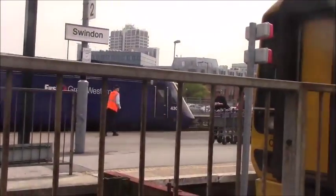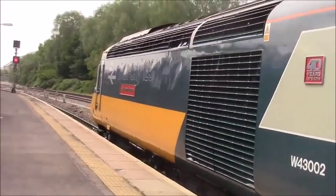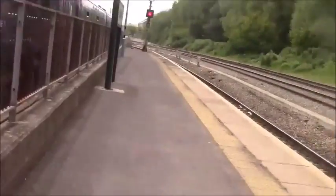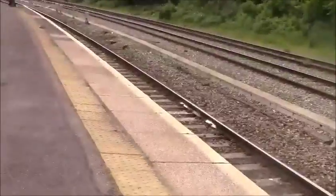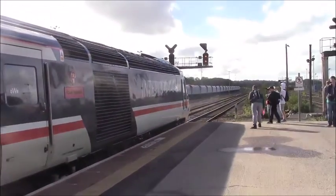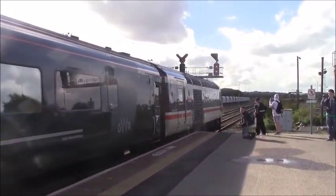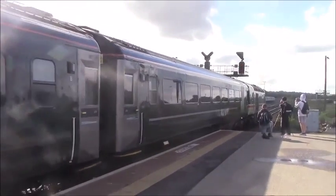43026 with Michael Eavis on the nameplate forms the front of the Swansea service. On the rear of this one is 43002. I'd better get it before all the train enthusiasts come and bombard me. It's looking pretty. Alright, departing now is the 1222 Great Western Railway service from London Paddington to Plymouth, which will call at Castle Cary, Taunton, Tiverton Parkway, Exeter St David's, Newton Abbot, Totnes and Plymouth. I'm sure this one was meant to be going to Swansea, but yeah.